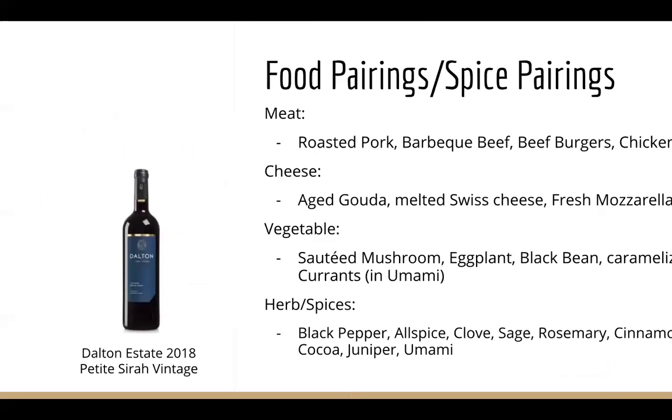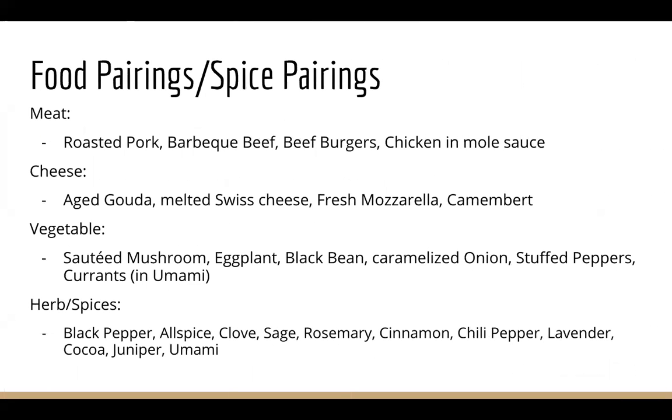Okay. So let's move on to these food pairings and spice pairings. For me, roasted pork, barbecue beef, beef burgers, chicken and mole sauce, I found that to be interesting. So I'm excited to try that. And I did mine with a roasted brisket. So I feel like any sort of roasted meat would be good with the Petite Sirah.